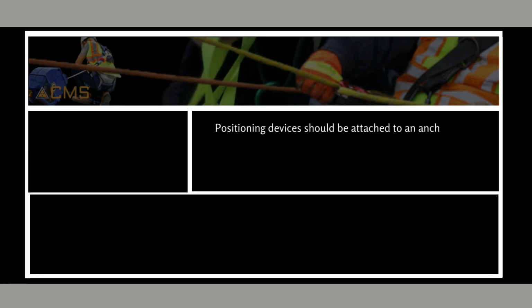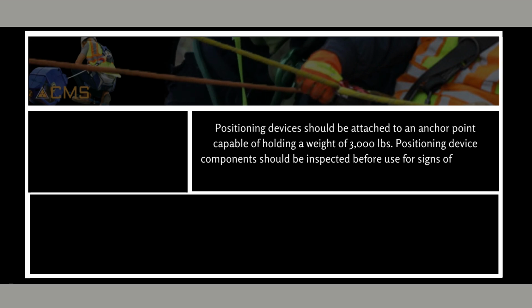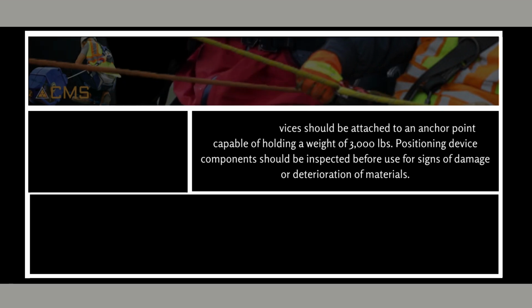Positioning device systems consist of a body belt or harness rigged to allow work on a vertical surface, such as a wall, with both hands free.